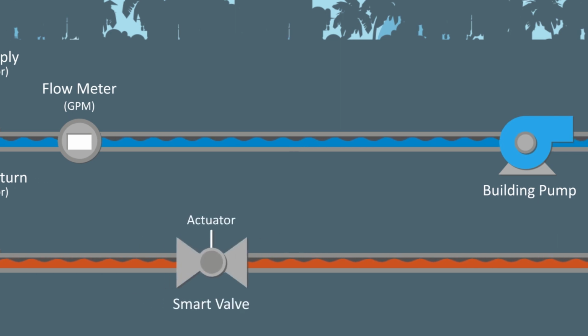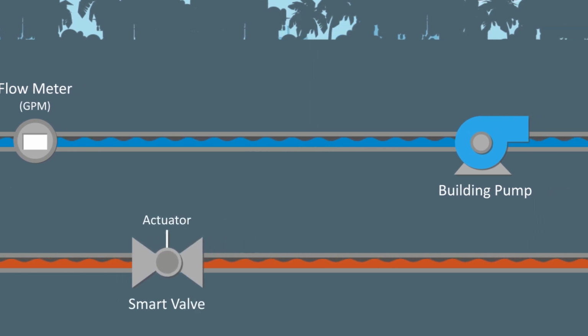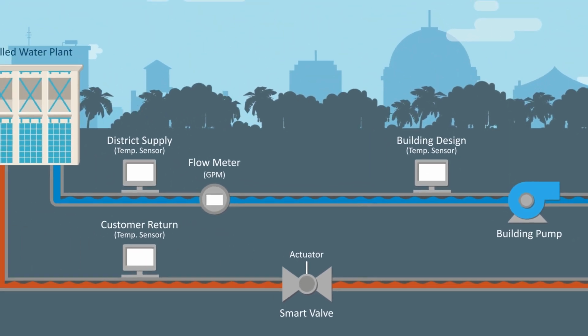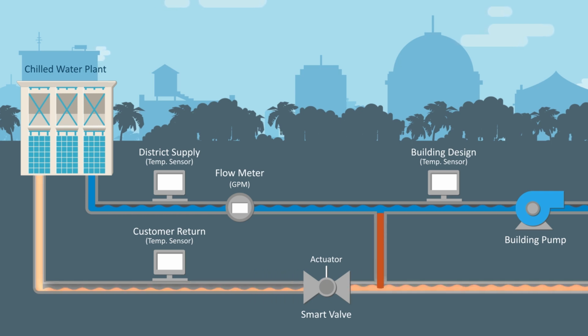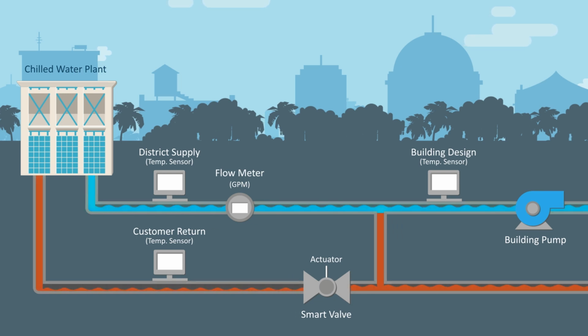Notice the automated smart valve in the chilled water return line. This valve is linked to a temperature sensor located just before your building's internal pumps. An actuator opens and closes the valve to divert more or less of the warmer water from the return line to the colder supply line. This process regulates the incoming water temperature to match the building design temperature.